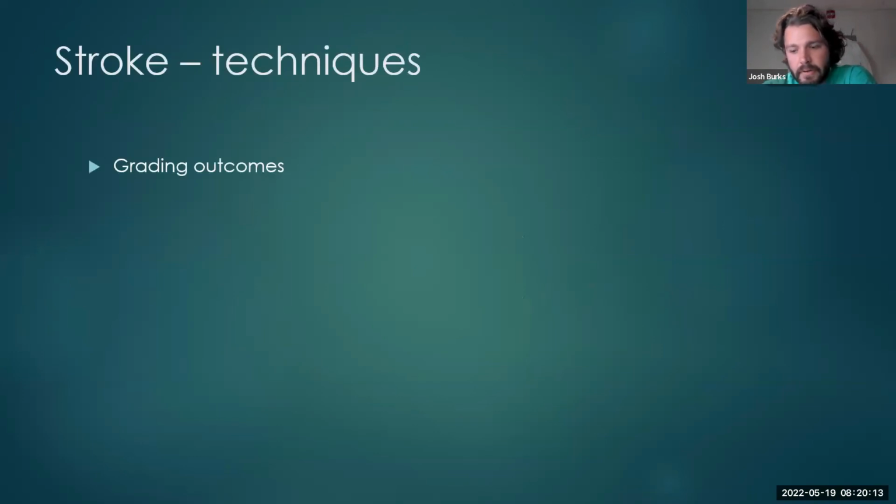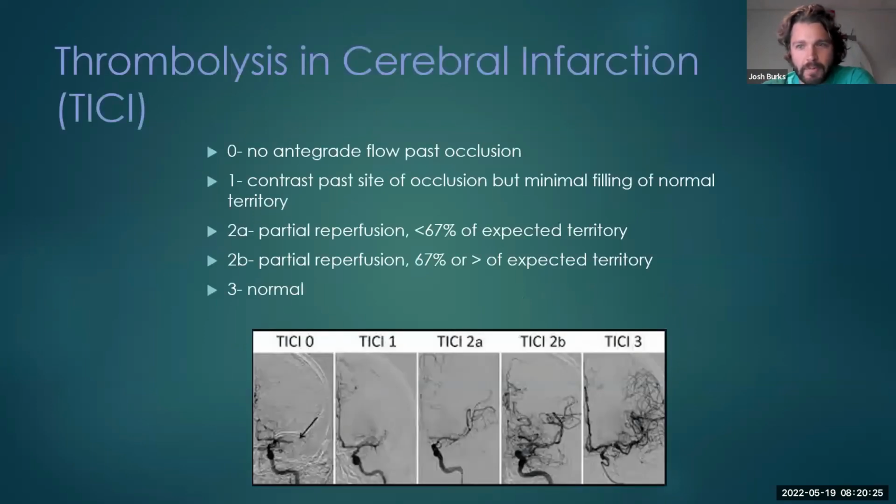So a couple of ways that we grade outcomes for patients who've undergone thrombectomy that are standard and easy to be familiar with. One is the TICI score, and there's three levels basically, and pretty much every case ends up being either a 1, a 2B, or a 3. Sometimes there's a 2A. And a lot of it's just kind of eyeballing the case.